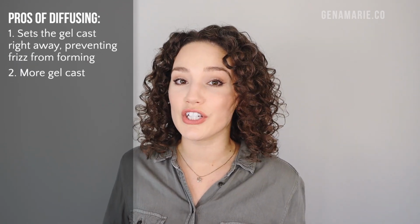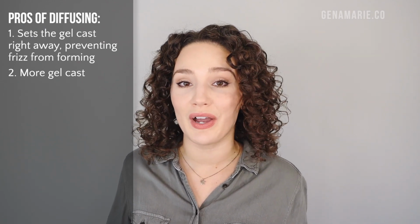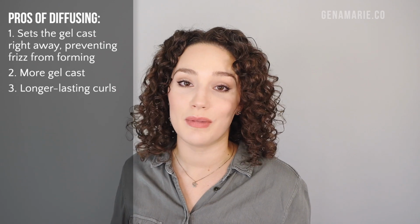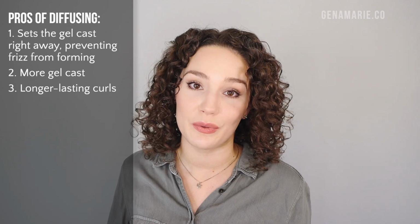I also noticed a lot firmer of a hold, and I used the same gel both times and the same amount of product, but I got more hold with diffusing. And curls also last a lot longer when you have a better gel cast. So obviously the major difference after wash day was how long my curls lasted between the two routines, and they lasted a whole lot longer with diffusing.